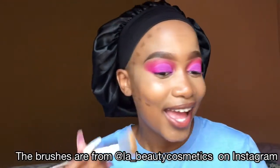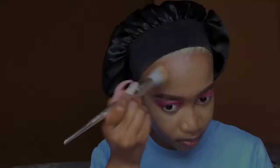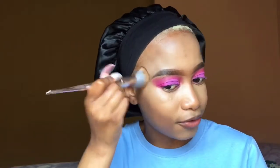I'm gonna go in with this thick brush. This brush is honestly my favorite when it comes to contouring. I don't think I'm ever gonna use another brush ever again. I just love how it does the job. I mean, look at that. Perfect. Just put a little bit. I'm just gonna contour around my forehead as well.